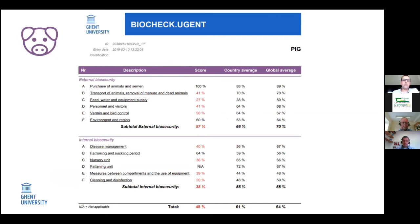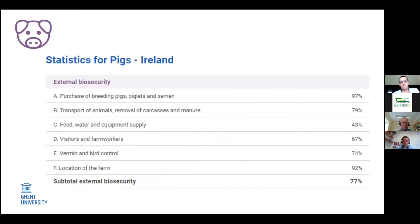And that is really, when I talked about these farm-specific advices, that is really where you start to give advices. You can see this specific farm scoring quite poorly on feed, water, and equipment supply. Well, there's some things to be improved there. And maybe water quality should be checked more frequently. Maybe the feed delivery truck comes too close to the farm, or the driver has access to the stables, or you should dig in a bit more to the specific farm to find out what is the problem. But there's certainly a number of things we can improve in that regard in this farm.